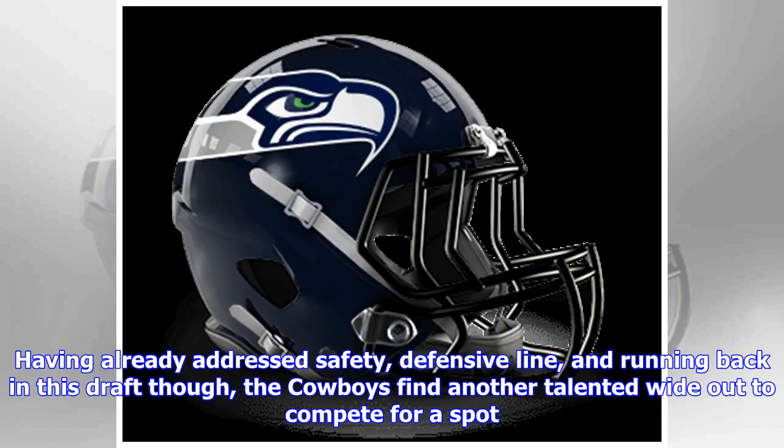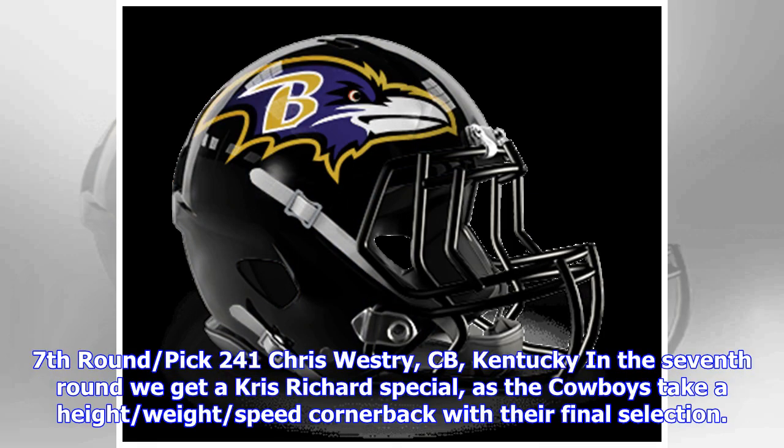Having already addressed safety, defensive line, and running back in this draft though, the Cowboys find another talented wideout to compete for a spot. 7th round pick 241, Chris Westry, CB, Kentucky. In the 7th round we get a Chris Richards special, as the Cowboys take a height, weight, speed cornerback with their final selection.